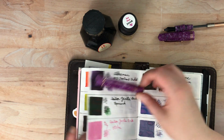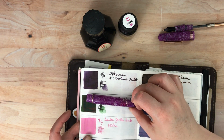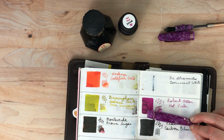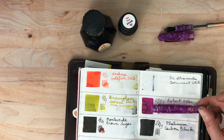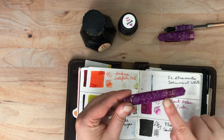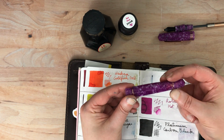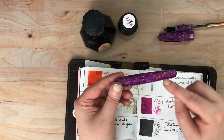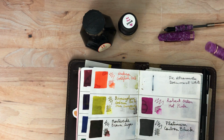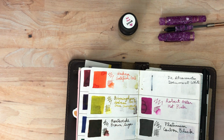I think I'm actually going to go with the Hot Pink because there are some pink accents in the pen, and I think it would go well with that. You can especially see it here where there's some inner material underneath, and it is bringing out some of the pink aspects. So yeah, let's go with the Hot Pink. Let's put the Voorhout Violet off to the side.